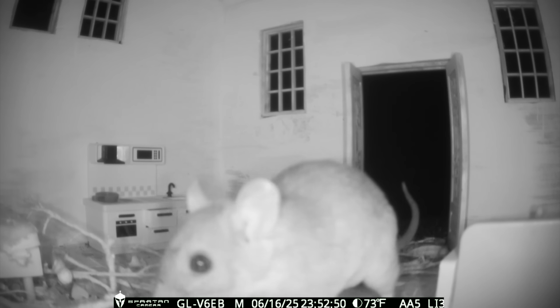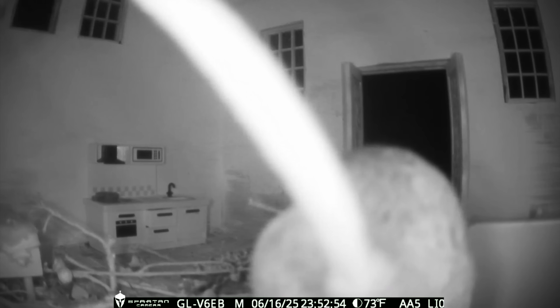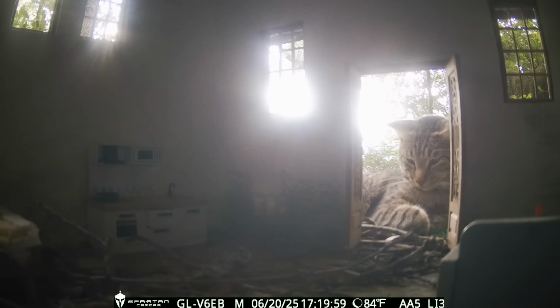Alright, now we got a fascinating story unfolding here at the squirrel house. The primary resident is Gus Gus the mouse. The daytime resident is Chip the squirrel. And we've also got Gus Jr., a baby mouse born just a couple months ago. But we've been having some new visitors lately. Anytime there's a bunch of mice hanging around, it's going to bring the kitty cats in.